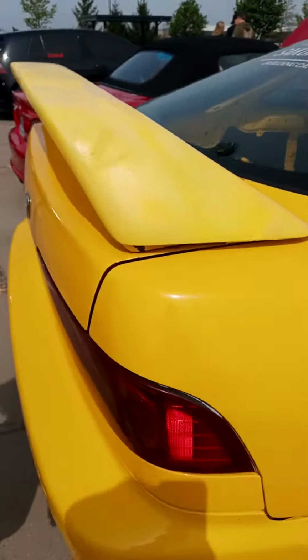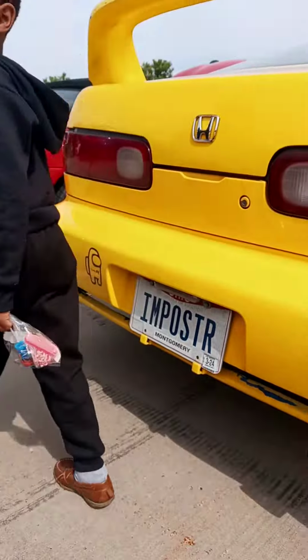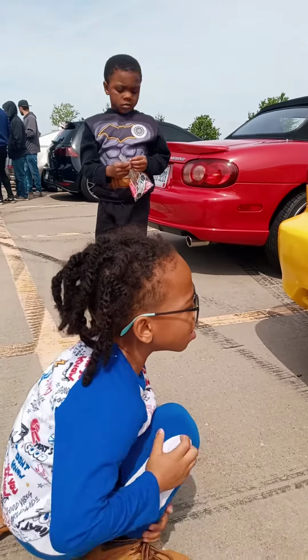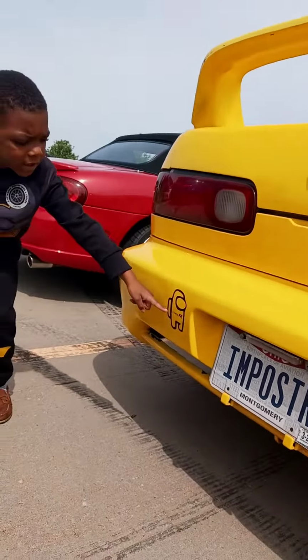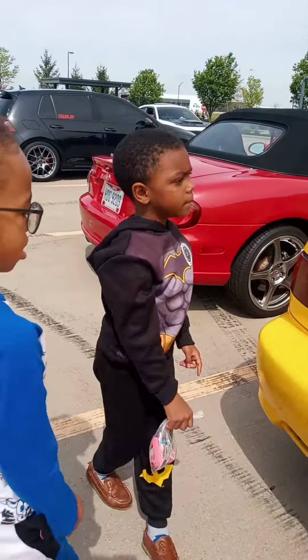Okay, what else? Whoa, look at it again. Okay, we're talking about the car. We got people watching. What else is about the car? And it has red and white tail lights. Among Us. A yellow Among Us. Okay, keep going.